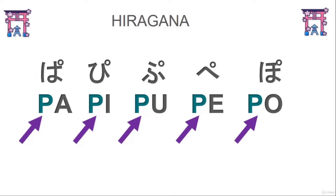However, if we write a little bubble next to the H line, it will become pa, pi, pu, pe, po. Pa, pi, pu, pe, po. Very good.